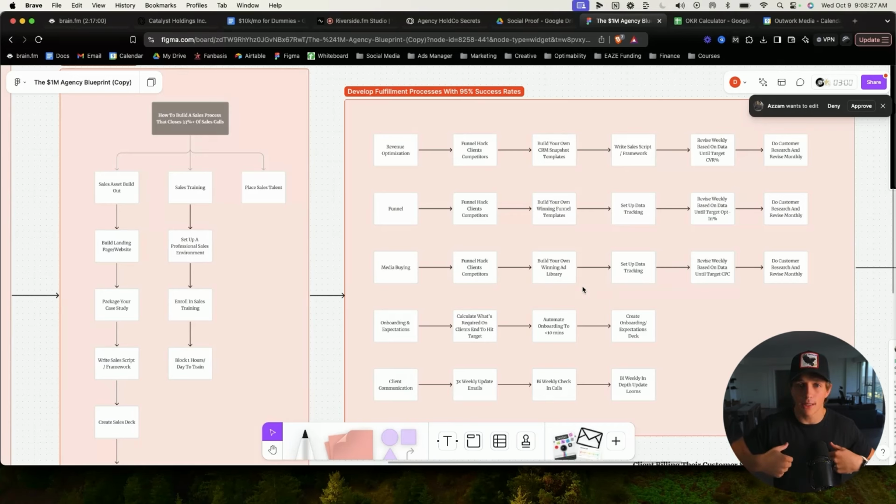Then we just consistently put in inputs, track the data, figure out what the weakest point of our service delivery process is, fix that problem, put in more inputs, track the data, figure out what the weakest point of our service delivery is, fix the problem, and we just continuously repeat this process over and over again until we have a foolproof system.